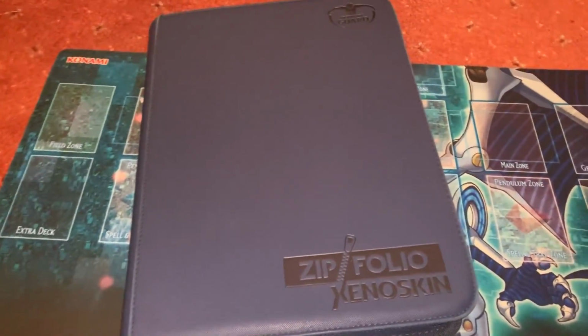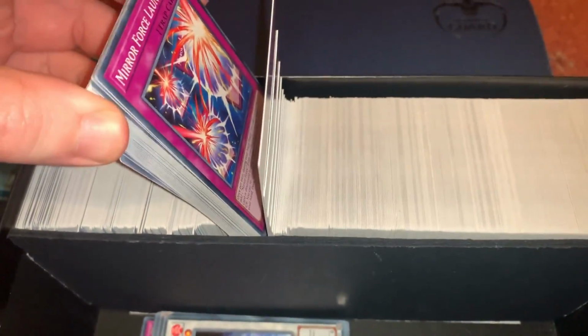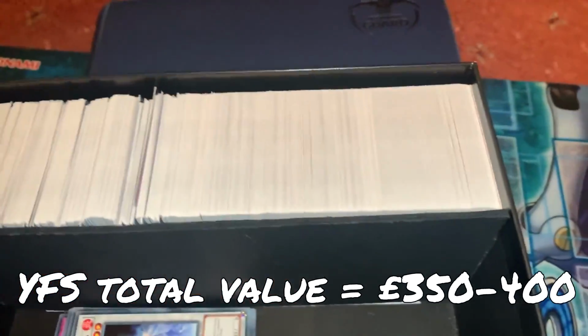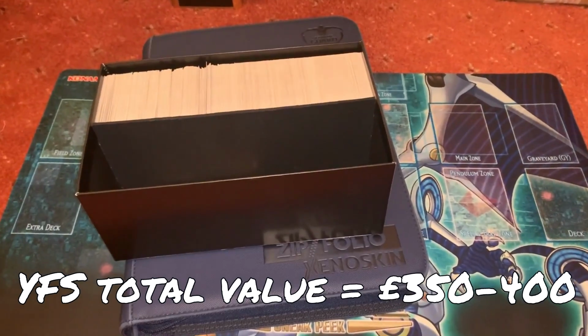I do have the bulk commons here. We have about 500-ish from all the packs we've opened. And I can reveal that the total value of our deck and our collection altogether just breaks even, roughly. I could get between 350 and 400 after fees and shipping, so I'd say that's pretty damn good.